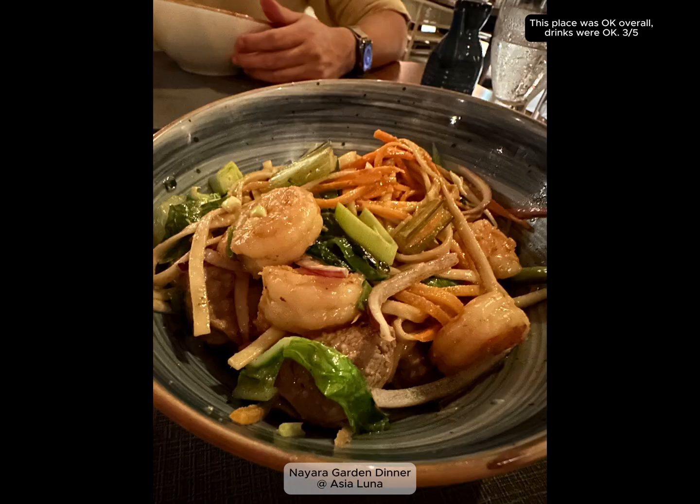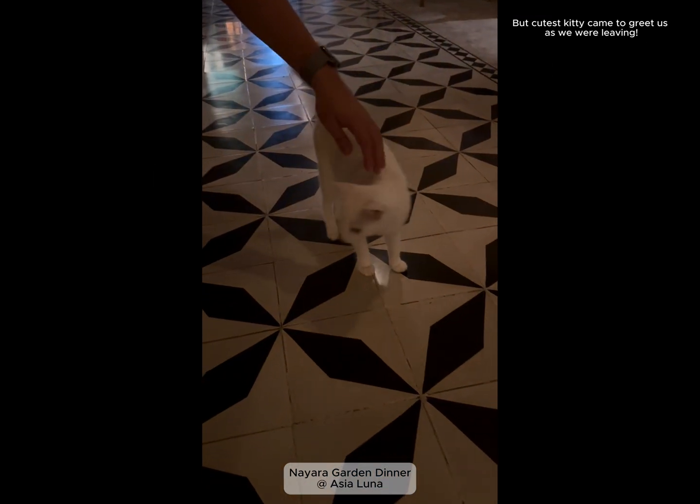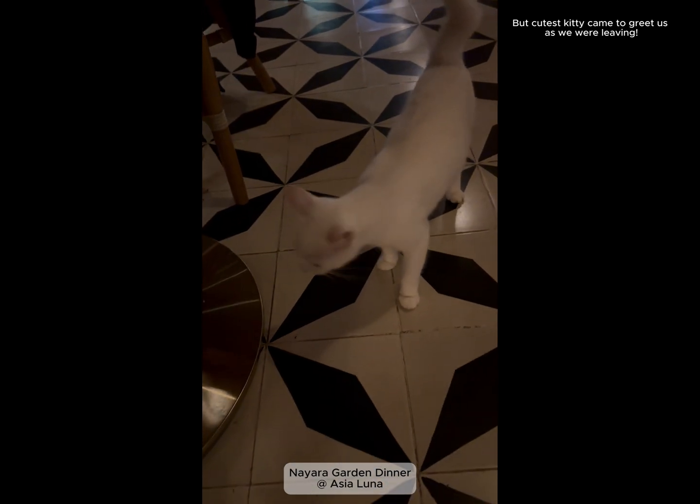So after we spent all day lounging around, we tried to find somewhere for dinner. The one thing that I would do in retrospect is to make sure that you book reservations ahead of time when you check in. The only place that we had, after trying two to three different restaurants, was we got to sit down at Asia Luna pretty late, but it was just okay. So I would try to make sure to get the recommendations for dinner and book reservations ahead of time. But it did come with this beautiful kitty that came to greet us, so that was a plus.